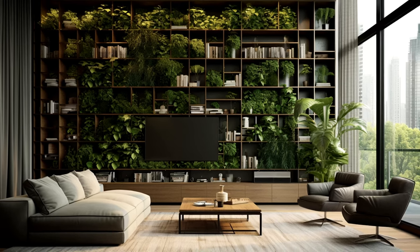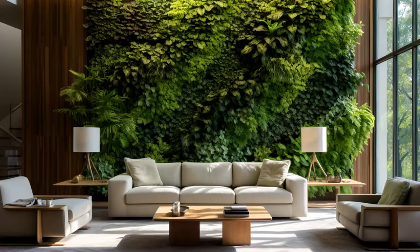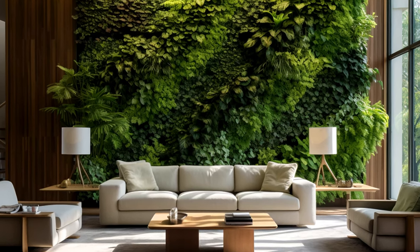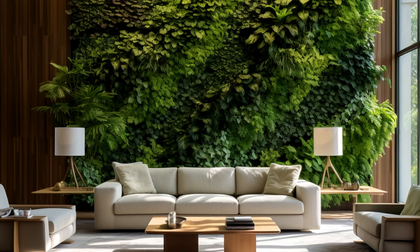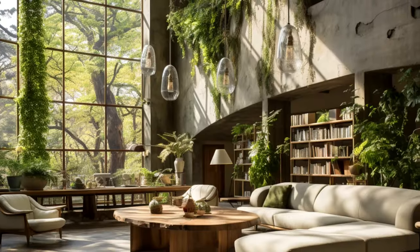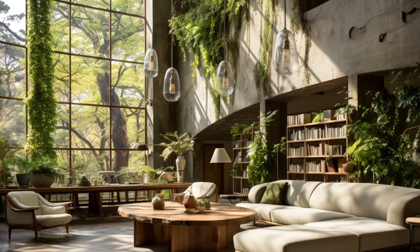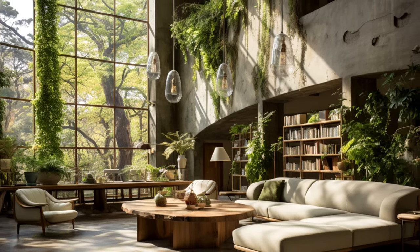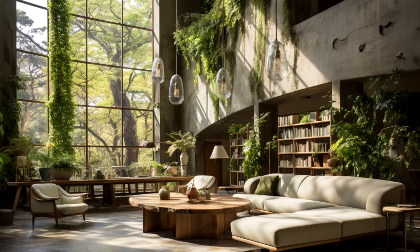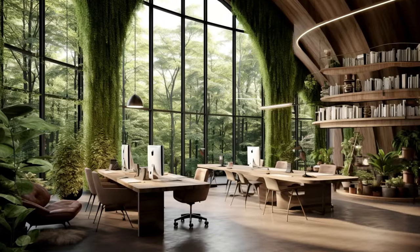As we immerse ourselves in the world of nature-inspired interiors, it becomes evident that biophilic decor is not just a design choice, it's a lifestyle that nurtures a profound connection with the world around us. By embracing these principles, we invite the calming and revitalizing essence of nature into our homes, creating spaces that not only look beautiful but also feel truly alive.